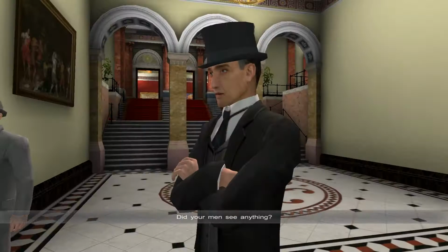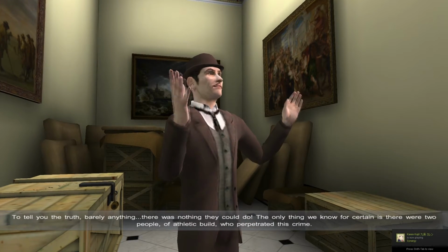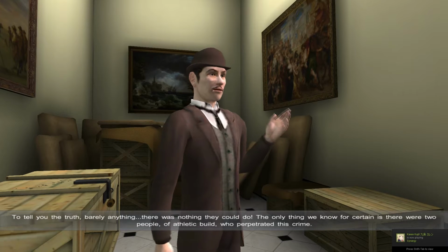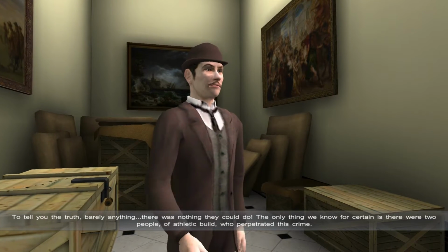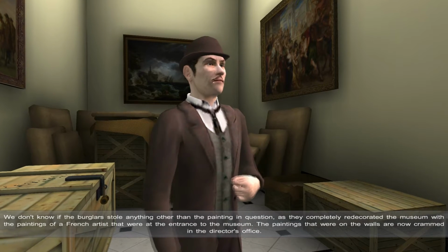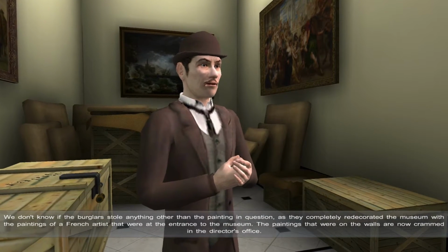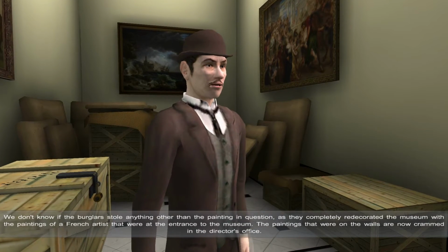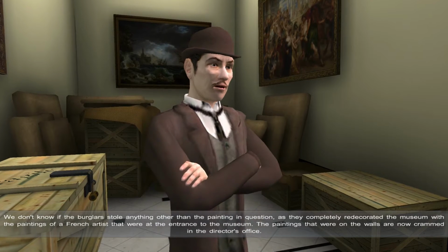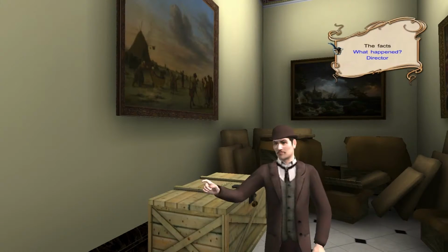Okay, I'm done. Did your men see anything? To tell you the truth, barely anything. There was nothing they could do. The only thing we know for certain is there were two people of athletic build who perpetrated this crime. We don't know if the burglars stole anything other than the painting in question, as they completely redecorated the museum with the paintings of a French artist that were at the entrance to the museum. The paintings that were on the walls are now crammed in the director's office.